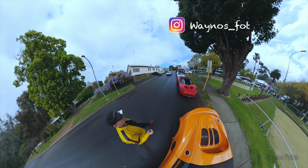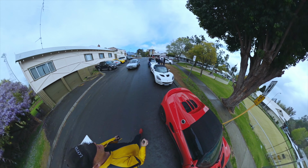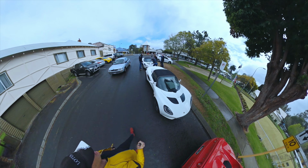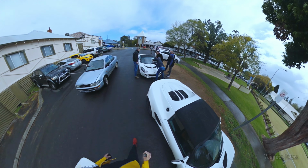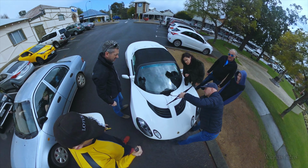And oh, I don't know, something's going on here. We'll have to check it out with the wiper. Well, running repair.